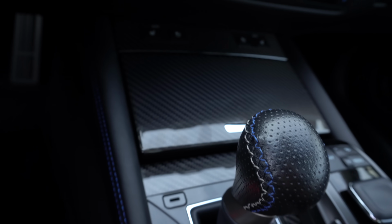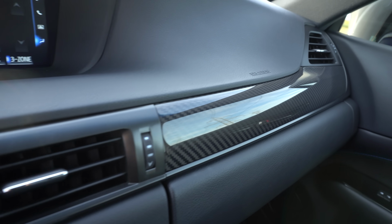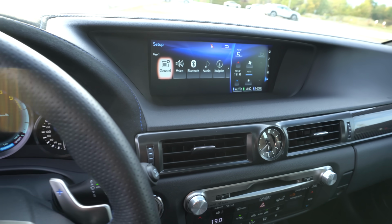Then we've got a lot of carbon fiber in here, a lot of really nice, luxurious, soft materials. Whoa, on that carbon fiber, look how good it looks. Like, they did a really good job of the carbon fiber. All the materials in here are better than most stuff that's brand new 2020. Exactly, and then we do have some gloss black, which is unfortunate. Not the end of the world though.